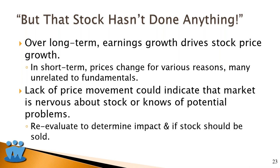and if the stock should be sold. It may be the case that a stock that doesn't seem to have price momentum, that doesn't seem to be responding to the moves that the company is making in terms of earnings and revenue growth, maybe it is a candidate for replacement, because there always is another company out there that might perform better than the company that you're holding. So there's nothing wrong with upgrading, but it doesn't necessarily mean that there's anything wrong with the stock. So patience is required for a growth approach.